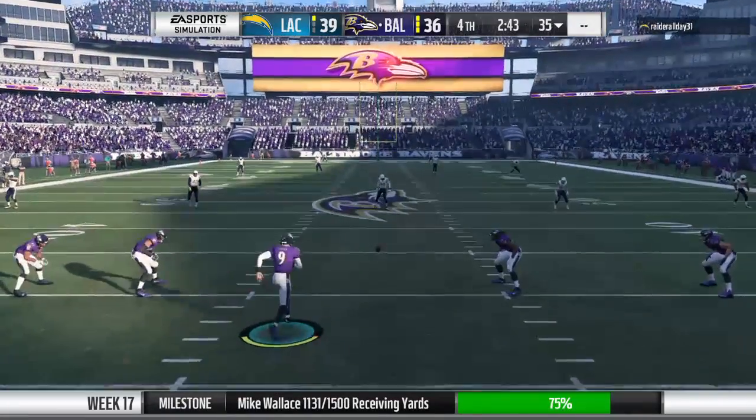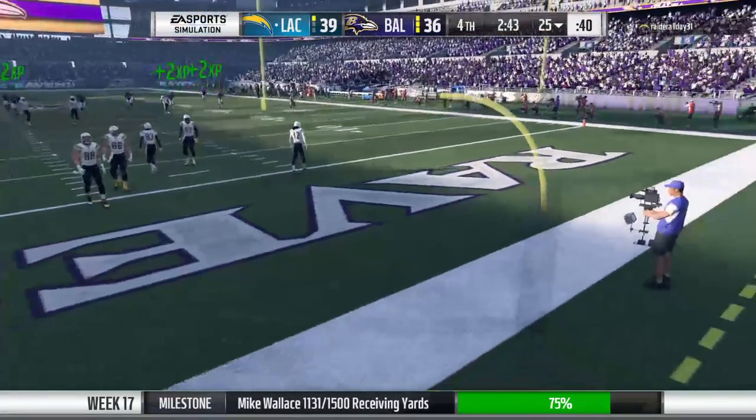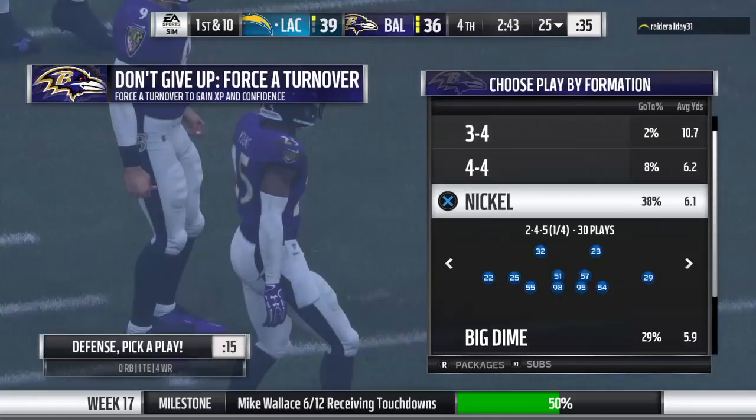Here's Tucker now out to kick this one away. And that'll carry over the back line of the end zone for a touchback. The Chargers offense gets set. They head back onto the field.